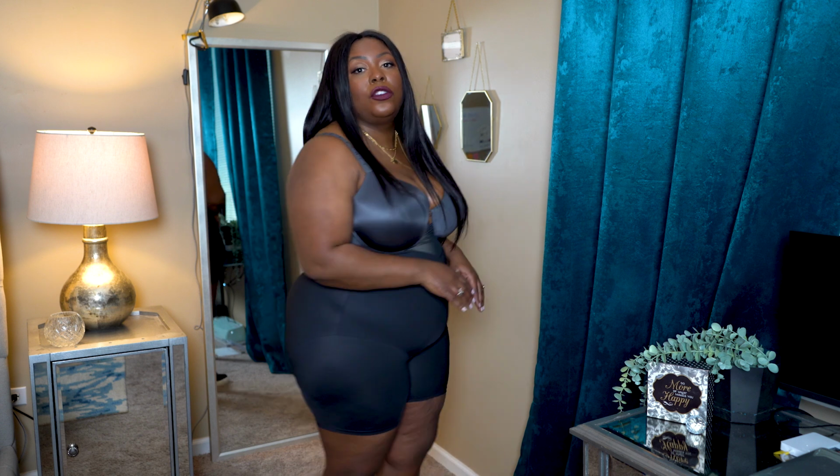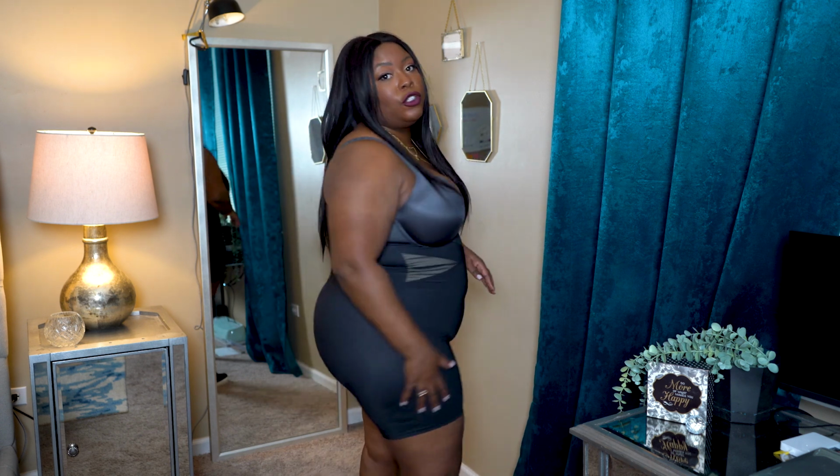So I tend to wear this mostly under pants, or if I'm doing, like I said, a photo shoot where people are not going to hear me walking around. This is just something that I can put on. It's really easy. It is very smoothing, but at the same time, it looks great under most garments. You don't see any type of like lines or anything like that with this one in particular.